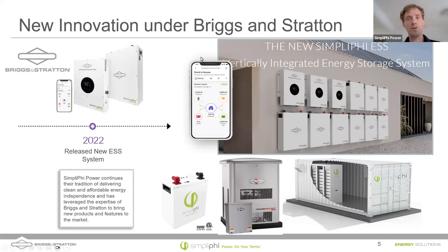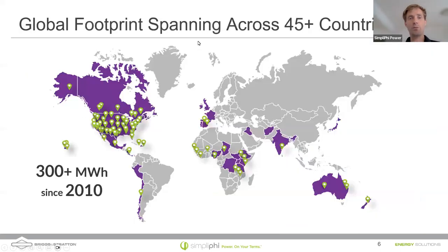We have a whole team of engineers that work on that. So if you're interested in that kind of thing, we might be the provider for you, and our engineers would be happy to get involved and help you design a project. So when those large projects come in, keep us in mind. As I mentioned, we've got over 300 megawatt hours installed worldwide. We have distributors in many countries around the world selling our batteries and offering our warranty.